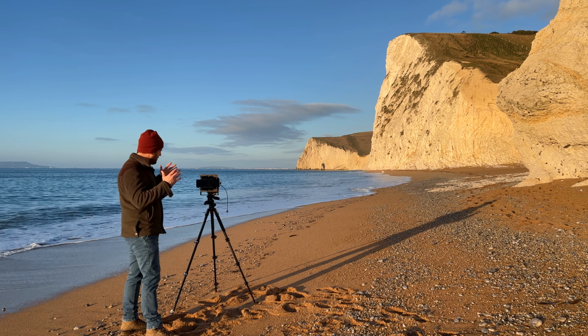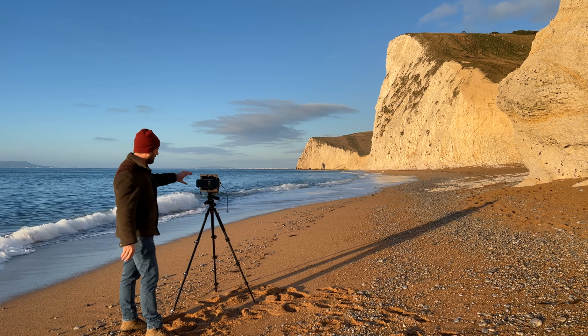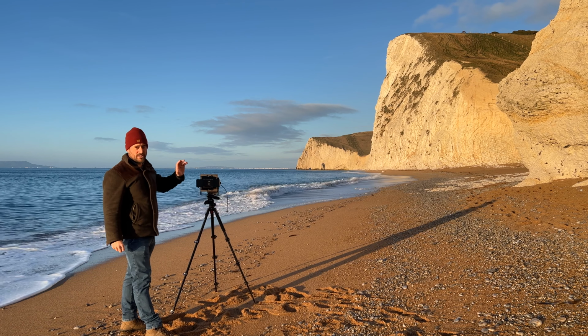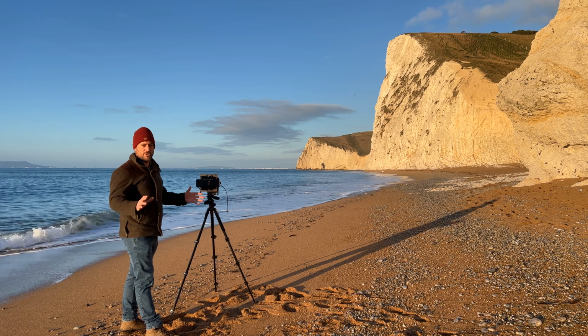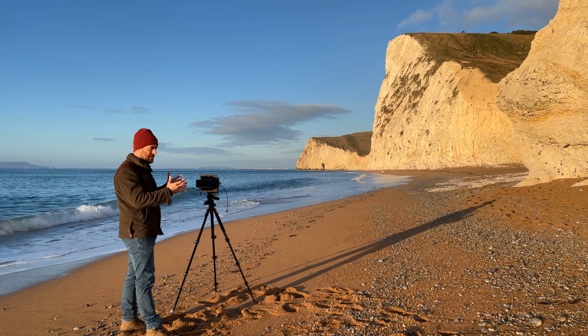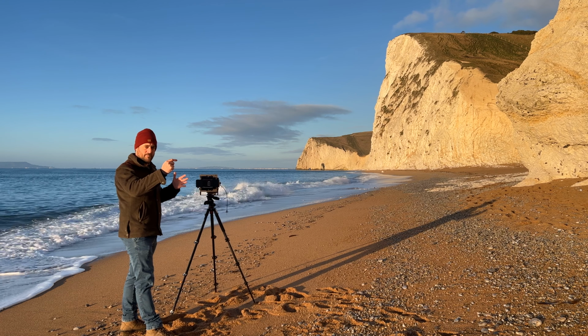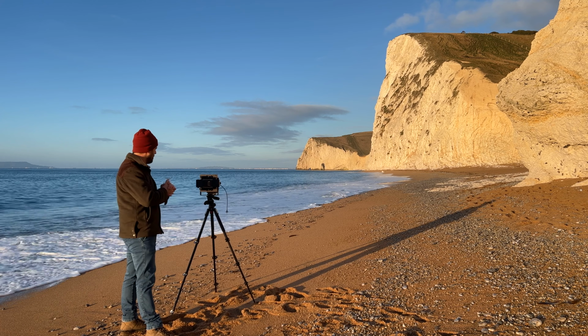Okay, so I've just set up my 6x17 back. I've got a roll of Cinestill 50D in there. I've never shot it before. I don't know what it's going to be like. The backing strip is similar to Ilford, where you get the dotted circles and then you get your frame number.